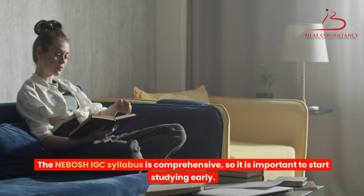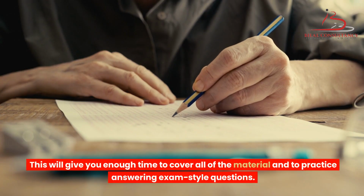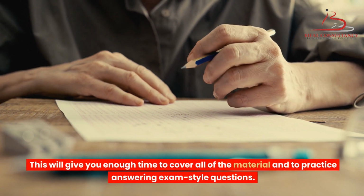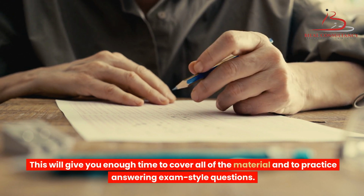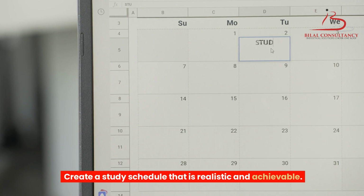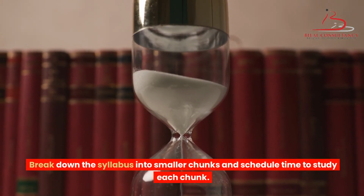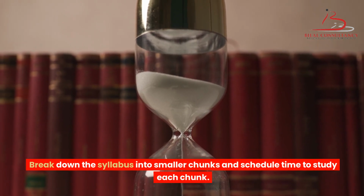Start studying early. The NEBOSH IGC syllabus is comprehensive, so it is important to start studying early. This will give you enough time to cover all of the material and to practice answering exam-style questions. Create a study schedule. Create a study schedule that is realistic and achievable. Break down the syllabus into smaller chunks and schedule time to study each chunk.